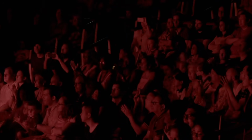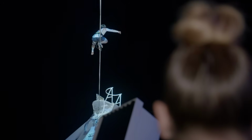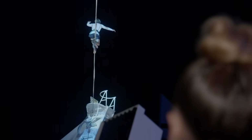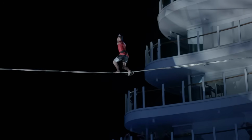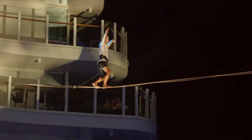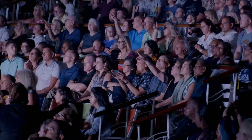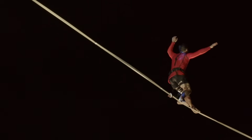Next are the show's high wire performers, whose act takes place 30 meters above the audience. This is such a special moment in the show. We're in the middle of the ocean on a cruise ship and we've got 2 guys walking a high line. Like, it's just too hard to believe sometimes. It's so cool to watch the audience's reaction. Everyone's just pointing and in shock. Really awesome, really special.